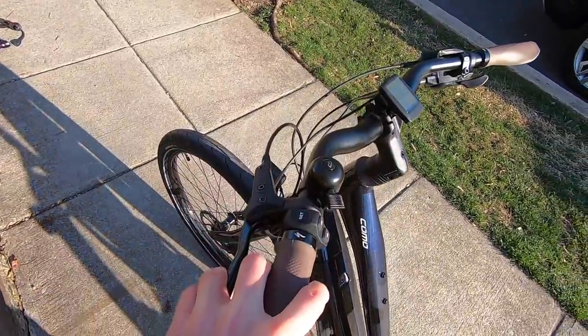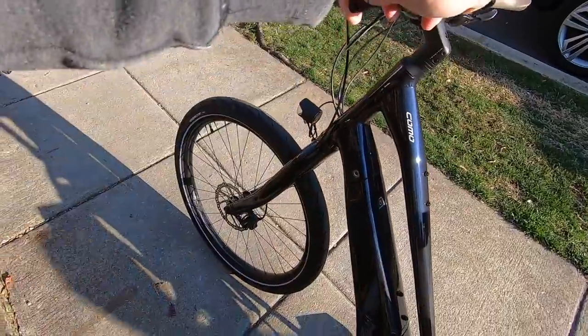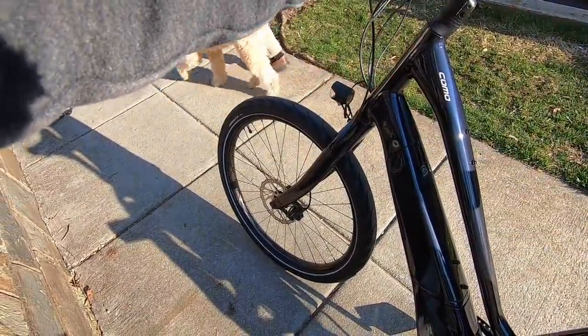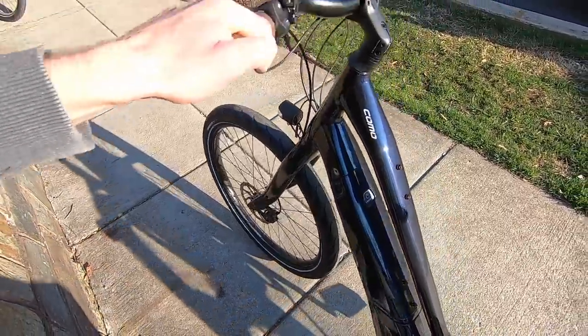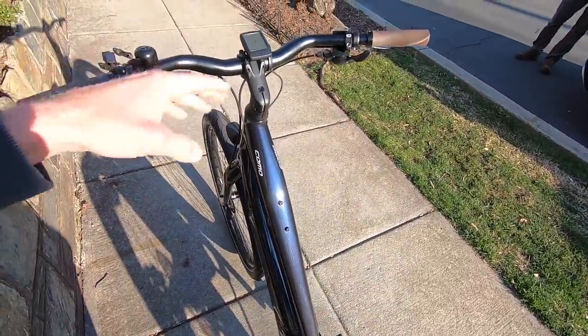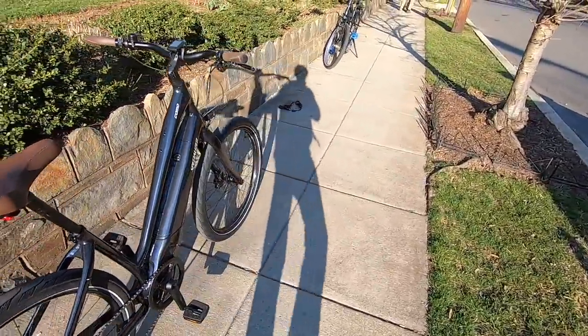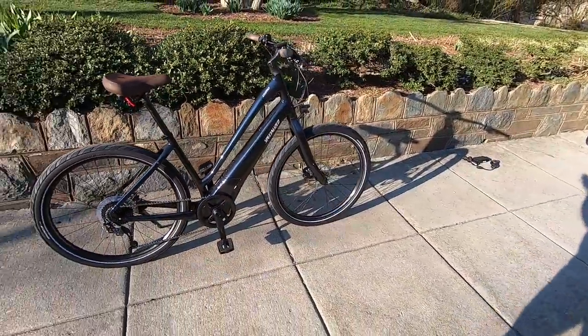So they often use Shimano, whereas this is Tektro, so it might be a step down in terms of branding, but you're still getting that same sort of high-end performance with a larger rotor in the front, which is going to provide a better mechanical advantage for stopping and a little bit more surface area for cooling. So I'm very impressed with this.